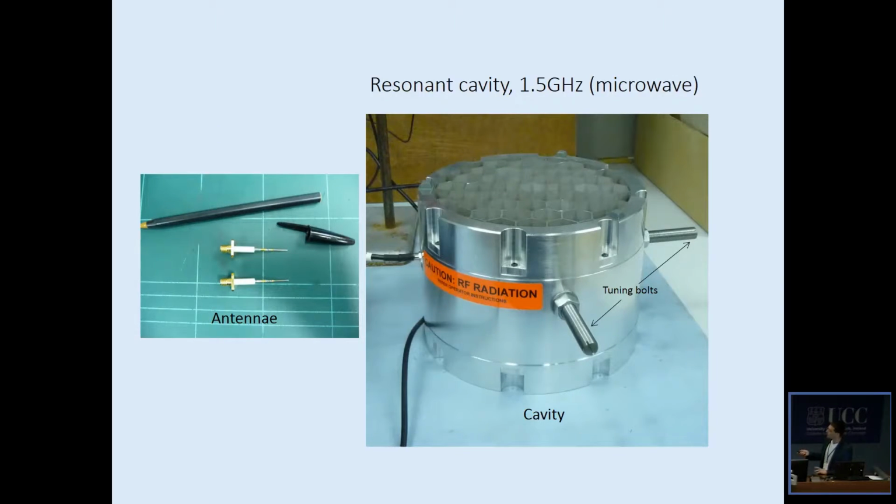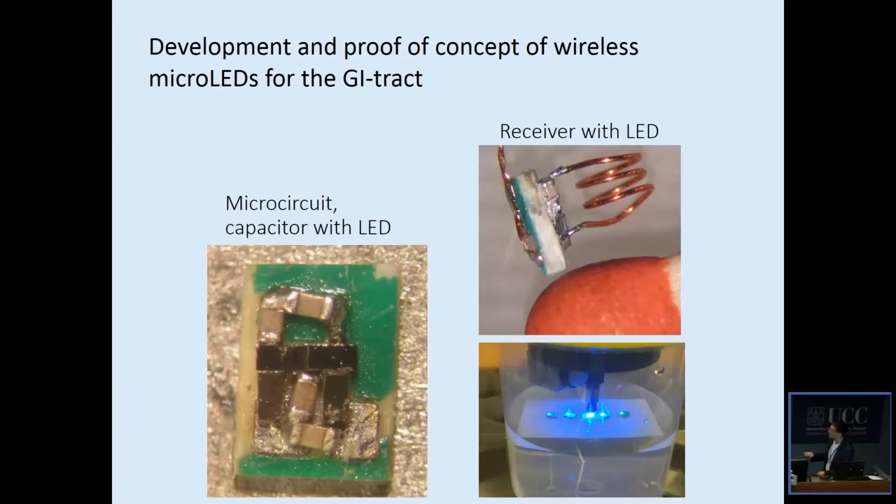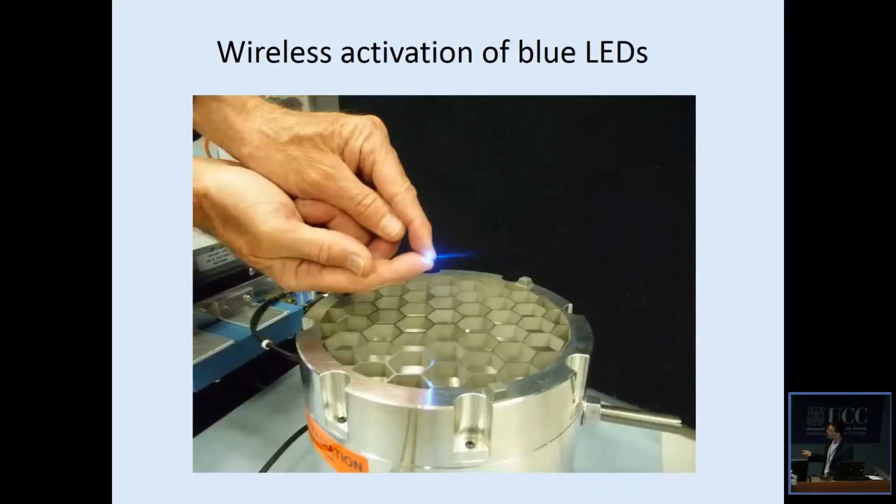I won't go through all the technology. Basically, you have two antennas, and they're separated out of phase by 90 degrees, so you set up a circular polarising field, and the mouse acts as a dielectric resonator. So the microwave energy from the field drives wireless light-emitting diodes. So these are the ones that we make. Here's the receiver. This is proof that we can have multiple LEDs activated simultaneously, and this is what we implant onto the colon wall to trigger motility in vivo. This is proof that the blue light will be emitted from the wireless LED. That's a real photo, and this is when the cavity is turned on.